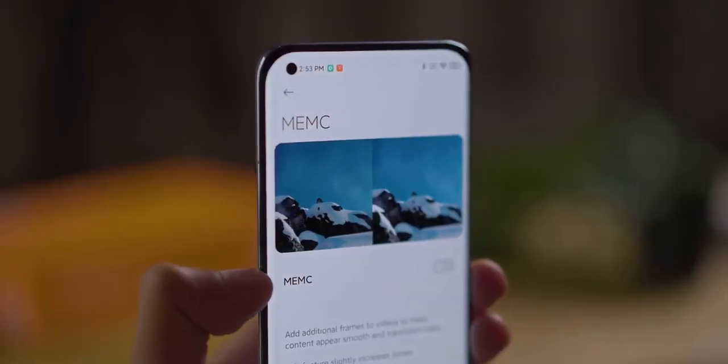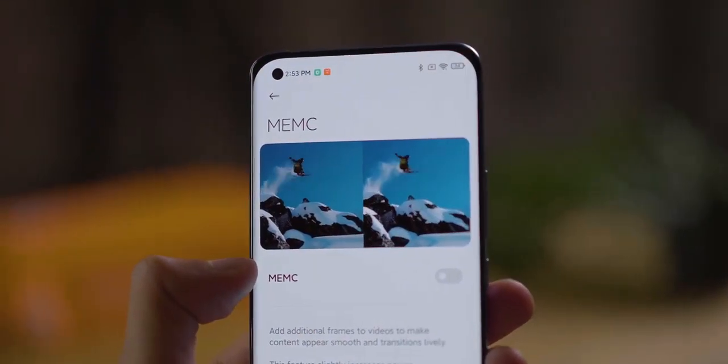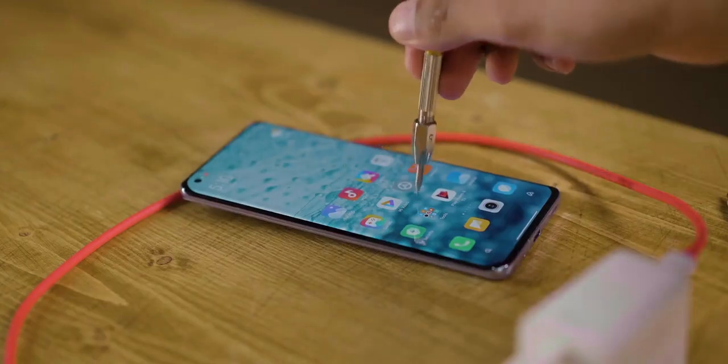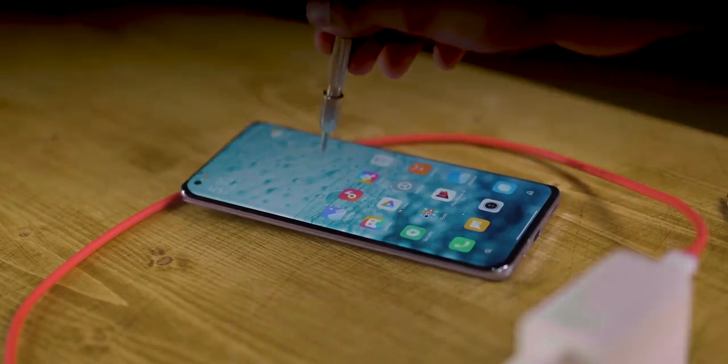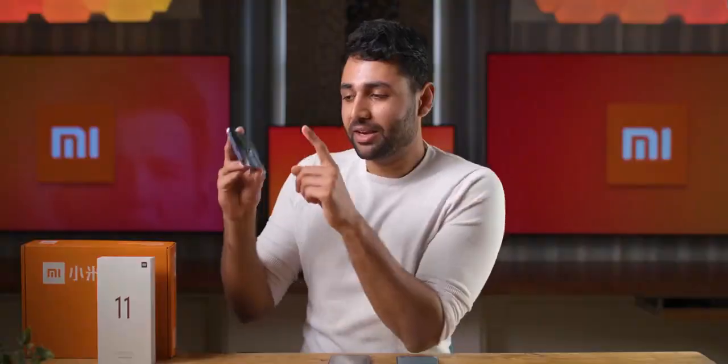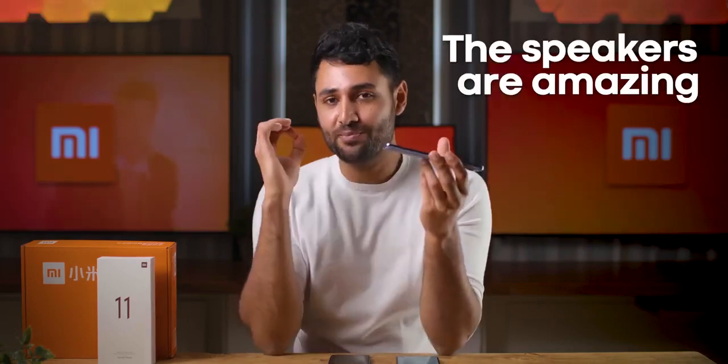You get MEMC technology, which can automatically add frames into videos to make them even smoother than when they were shot. Not to mention, the screen itself is made from like the best glass available, Gorilla Glass Victus, for twice the scratch resistance versus last gen. And I think the front camera here is like their smallest hole punch cutout on a phone yet. Oh yeah, and the speakers are amazing.